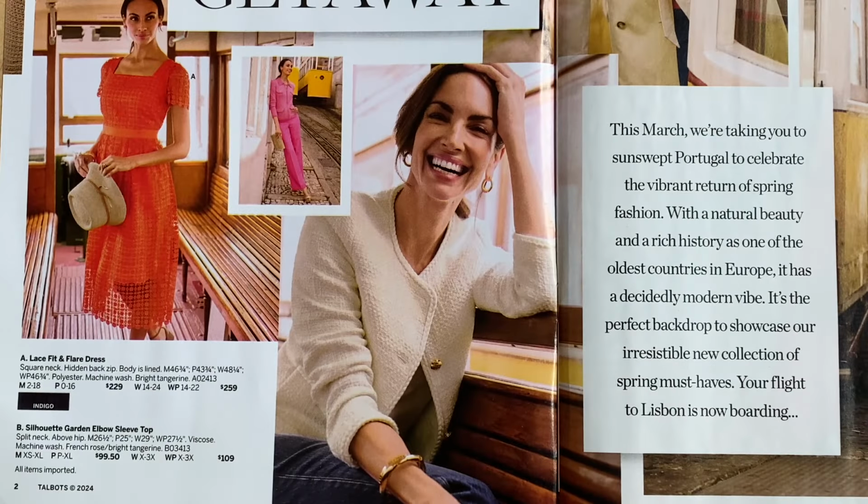This March, we're taking you to sun-swept Portugal to celebrate the vibrant return of spring fashion. With a natural beauty and a rich history as one of the oldest countries in Europe, it has a decidedly modern vibe. It's the perfect backdrop to showcase our irresistible new collection of spring must-haves. Your flight to Lisbon is now boarding.